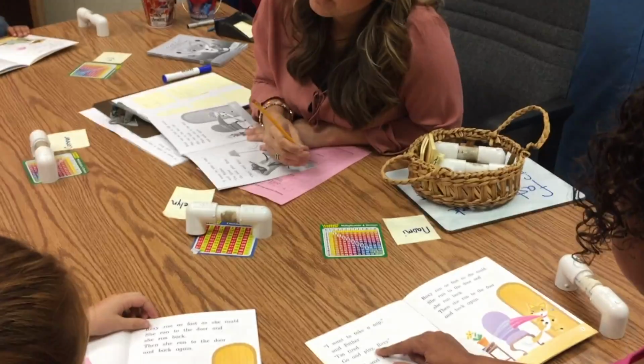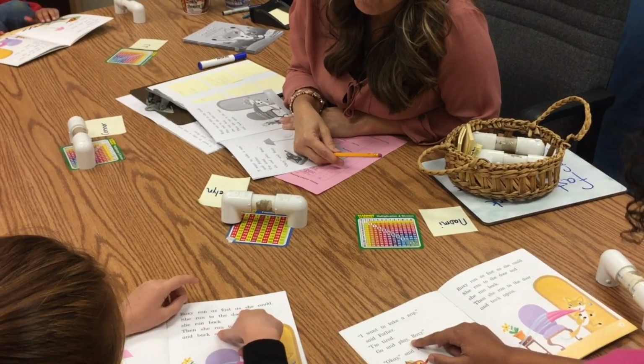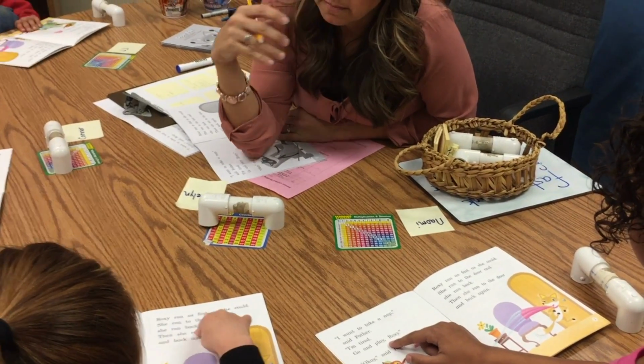Roxy ran as fast Can you show me in the words what she wanted to do? Roxy ran as fast as she could. She ran to the door and she ran back.